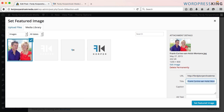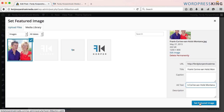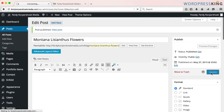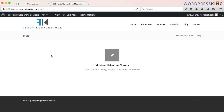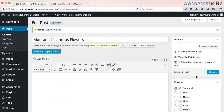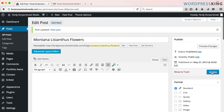Then I copy this, I paste it in the alt text. Then I set it as a featured image. If I update, I go back to the blog page and I click on it, you will see this picture here above. But I don't want that. So I scroll down again in the item and I say don't display image on single post.